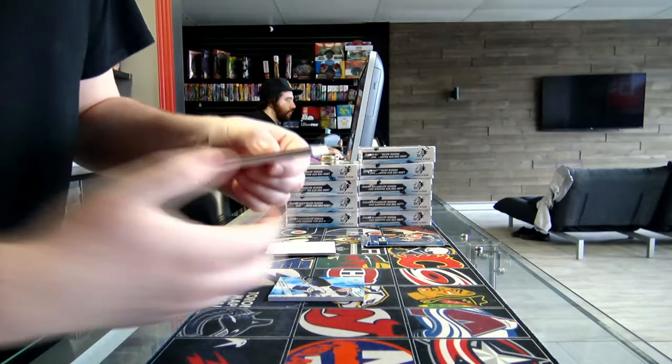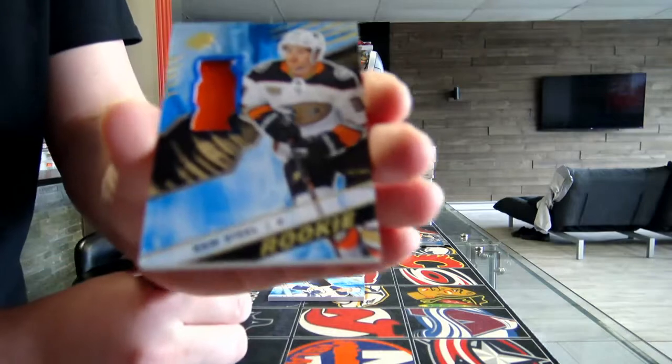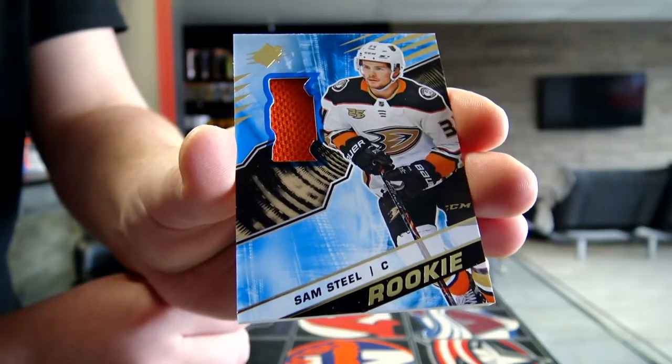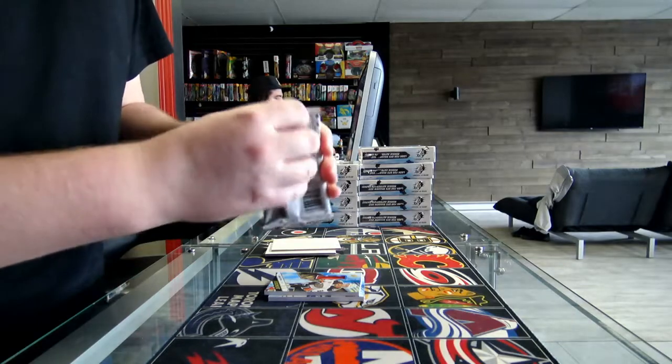Third pack, what do we have? We got a jersey rookie, not numbered, for the Anaheim Ducks. Sam Steel, jersey for the Anaheim Ducks. Rookie. And last pack of first box.